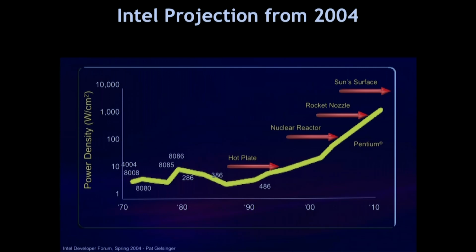Now, this is a kind of tongue-in-cheek chart, but it shows if we increased our normal performance, we are at 100 watt, it's about a hot plate. More than 100 watt per square centimeter, it's the power density of a nuclear reactor. That's how hot this thing is on a tiny area. If you go up to a rocket nozzle, obviously that stuff melts. So it's a pure thermal issue of how much power you can run into these systems.